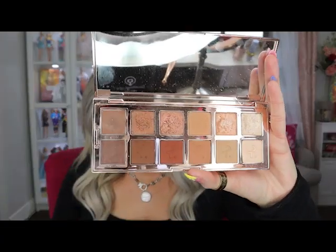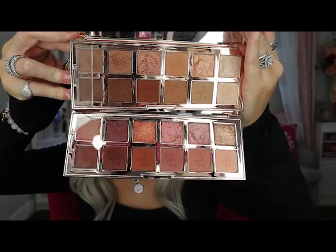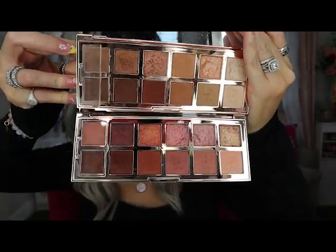Just for reference sake, this is the original. Okay, here's the new one. So you can see definitely a similar vibe, definitely totally different color stories. I still cannot get enough of the first one. If you need a good neutral palette, this is such a good palette. I use this all the time. Every time I wear it, I get so many compliments.